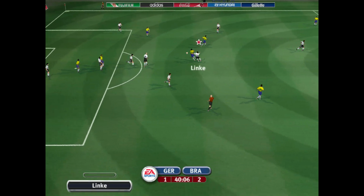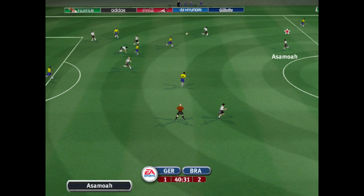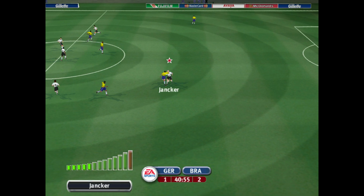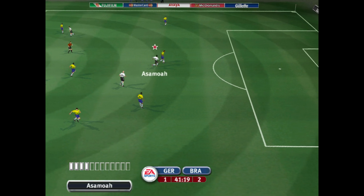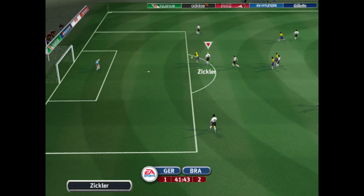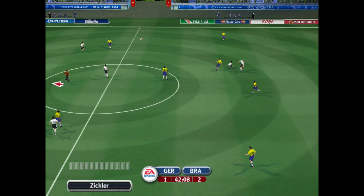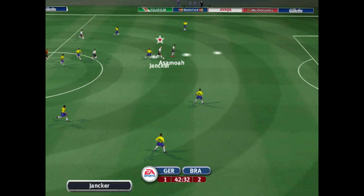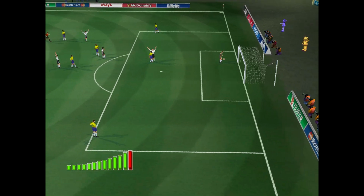Loses it. If I can't have the ball, no one can, he says. Good pass. Ferreira. The ball collected by the opponents. Bit of a collision there. That's a wonderful long lob. Roque Jr. The ball headed forward. Jancker. They've put it away.